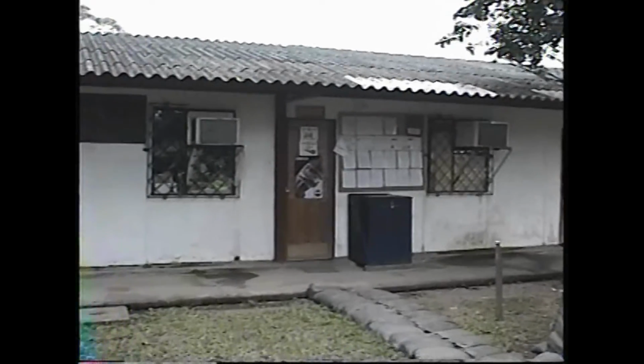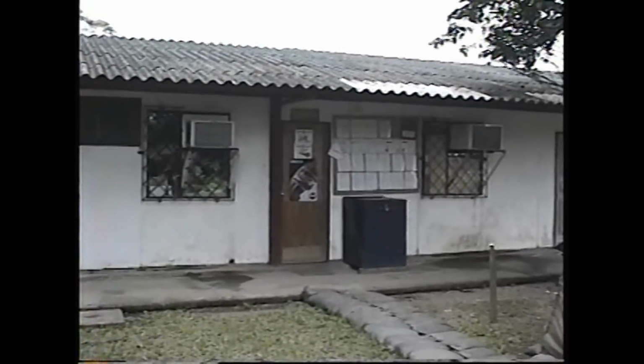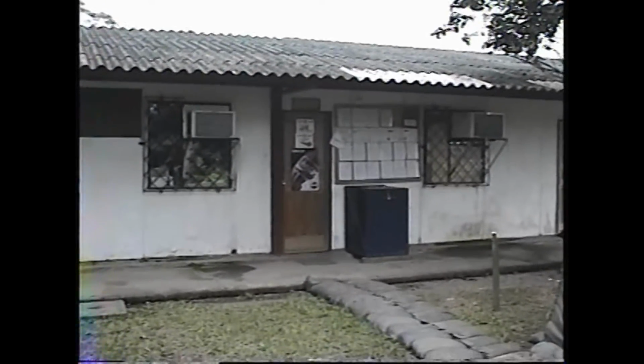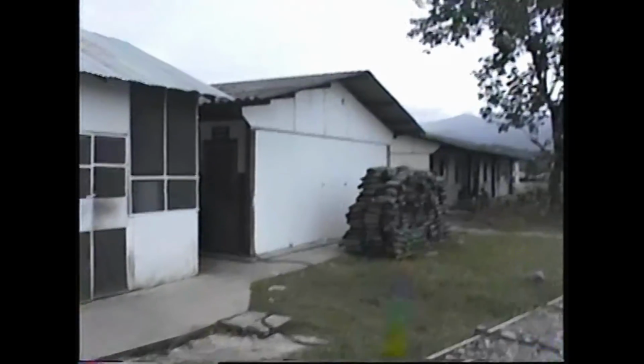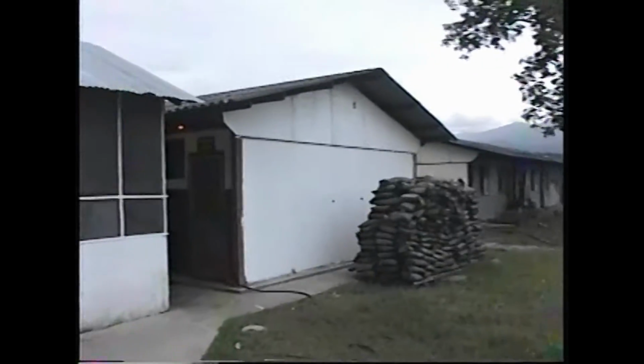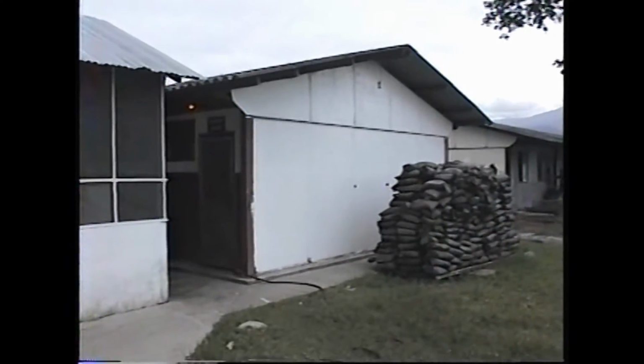And here's the Patuca PX. As you can see, it's not real big. It goes from one air conditioner to the other. And that's it. Here we have the laundry room and el baño. I'm not going to go in there because you don't want to see it. It's pretty nasty.